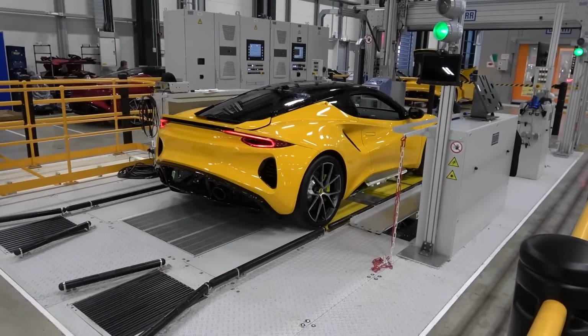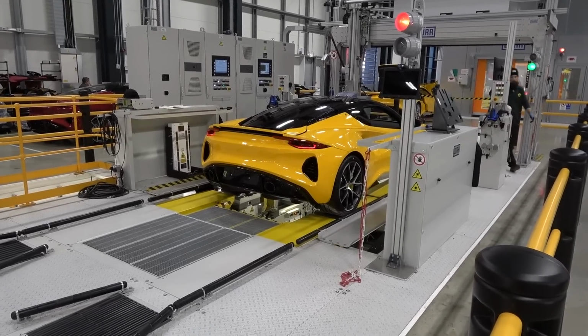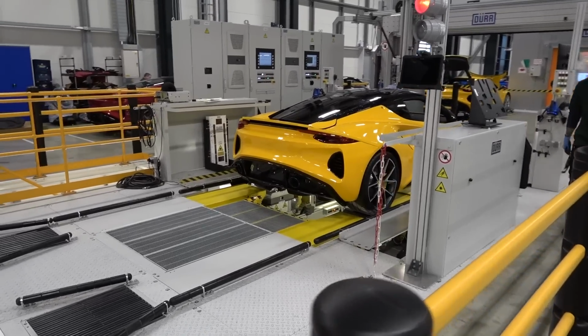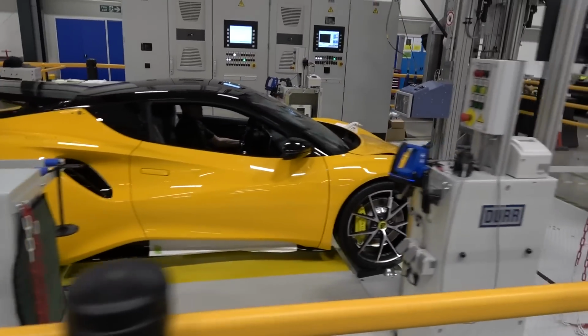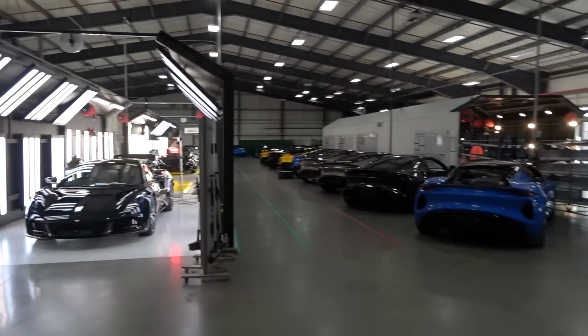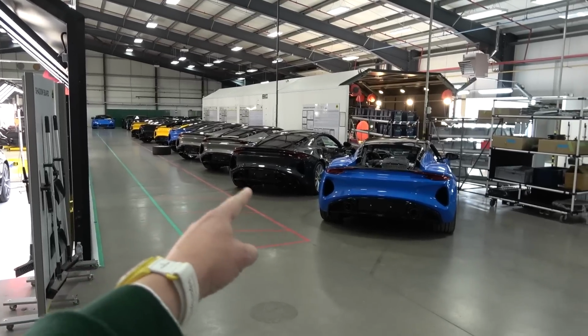But using this means that all of the computers are able to read various things. They can also access it from underneath before it then actually also has the rolling road processes beyond. So various different cars, well, every car goes through here and goes through the rolling road, and also some of the water testing.